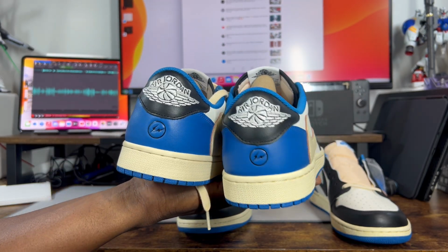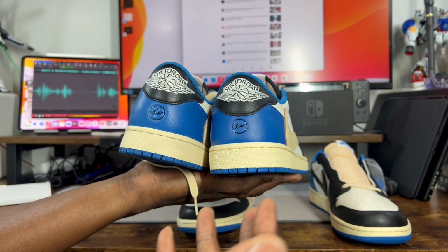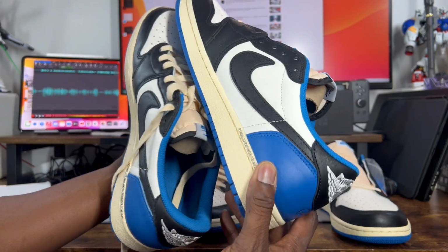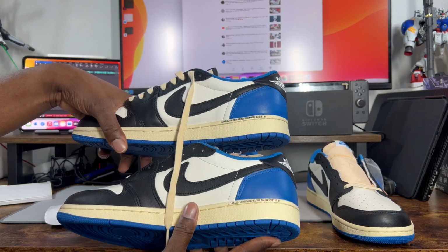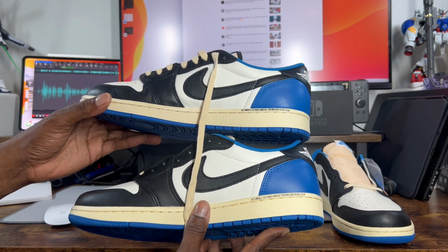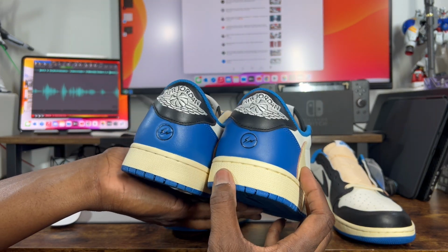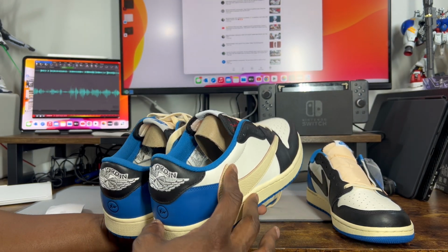And you can see that the rep blue leather is just a slight darker shade of blue than the Authentic, which is a little bit more vibrant. And this is something that I've seen time after time after time. You can see it pretty well in this angle, in my opinion, but this is not something that you would be able to tell right off the bat. Obviously, you would need an authentic pair on you to be able to do this side by side, but the blue leather is a different shade of blue when it comes to that comparison. But that is honestly the name of the game when it comes to reps in general.